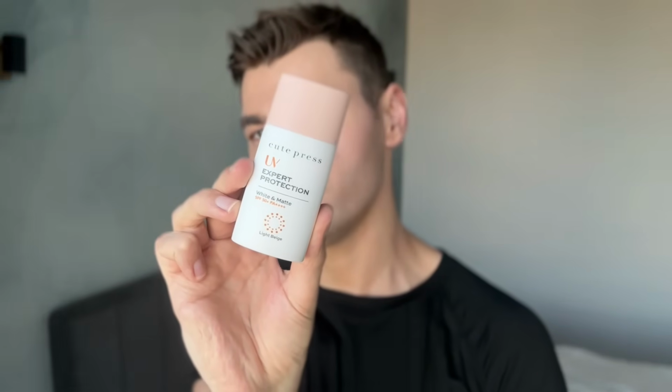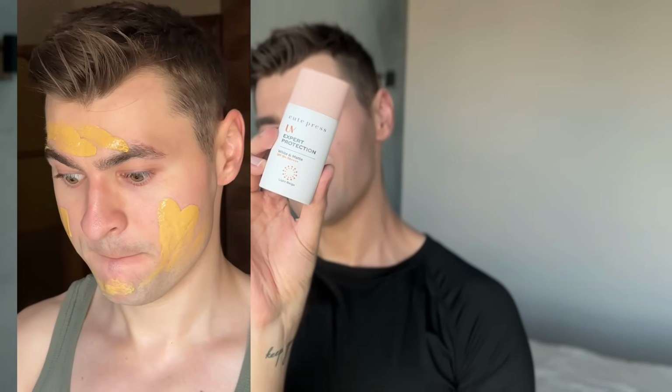UV Expert from Cute Press. This one is, I think, from a Japanese brand, and this one is actually not that bad. It does look pretty good on the skin, but the tint is just so yellow. I've never seen such a yellow sunscreen. A yellow mixed with orange sunscreen. Besides that, it is kind of semi-matte. It does spread nicely on the skin. It does look a little bit makeup-y. I think it's fragrance and alcohol free, but it has a lot of fungal acne triggers, like a lot of them. So yeah, this is a pass for me. I don't know why they call this one light beige. This is not light beige. This is the yellowest of the yellowest sunscreens I've ever tried.